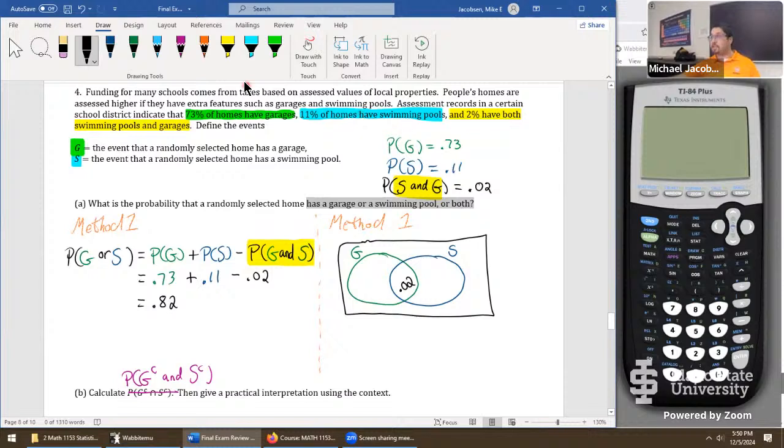This one is at 0.73, but we can't place that there. We have to place 0.71. Exactly, good call. Because all the numbers in here, the 0.71 and the 0.02, add together to the 0.73 if you just subtract first. Then we just do it again. We can't put 0.11 here. It's got to be 0.09. That makes sense so far?